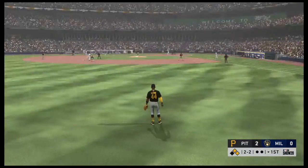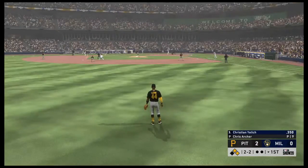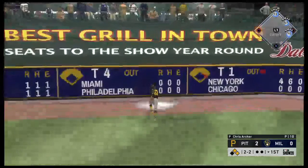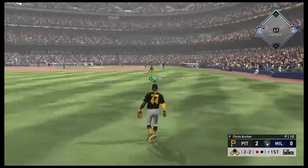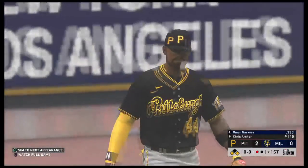Next for Milwaukee, Christian Yelich. He comes in today leading the National League in hitting this year. There's no way you could have forecasted this kind of season. He takes it to the opposite field, high and deep to left. Fleming's on the warning track as he hauls it in for a loud out number 1. And a daring move there pays off as he'll make it into third on the fly.